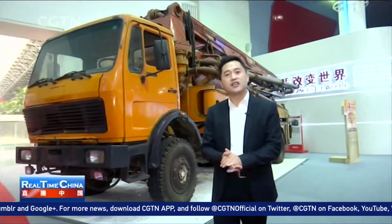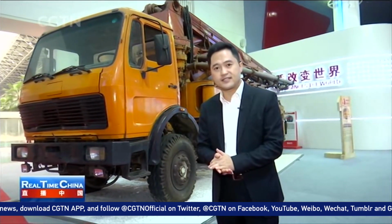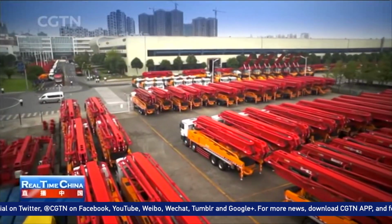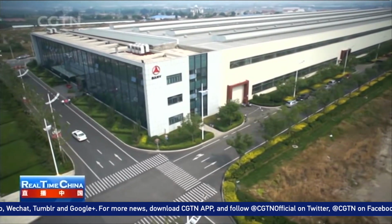Before that, China's construction machinery industry relied heavily on foreign imports. Over the past 2 decades, Sany Group has grown to be China's #1 concrete equipment manufacturer. Thanks to its continued technological innovation, its business has now expanded overseas to more than 150 countries and regions. Its management says the company thrives on a national policy that calls for an equal and free environment.